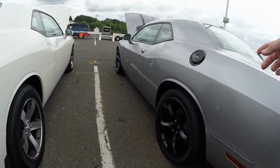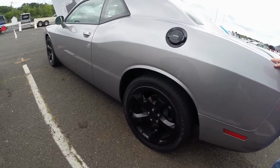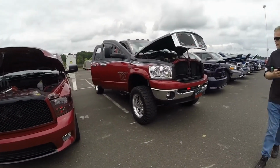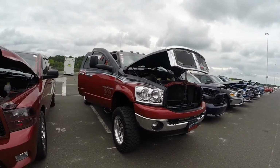See the black top package? You get the black blue cup. I love those rims. What do you think? They have it on the charger right behind you. That stupid Ram shit. It's good for the cup.